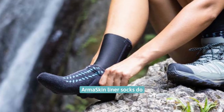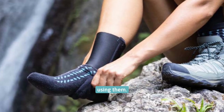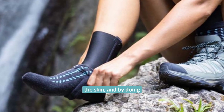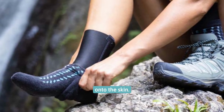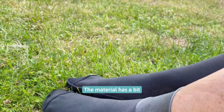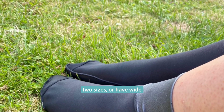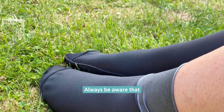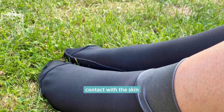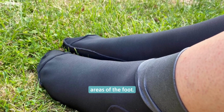Armaskin liner socks do feel a bit strange at first, which is why I think people are put off using them. The material sticks to the skin, and by doing so, it reduces the friction of the shoe onto the skin. The material has a bit of compression in the fabric, so sizing is critical. If you're on the cusp of two sizes or have wide-fitting feet, then go up a size. Always be aware that they need to be in contact with the skin all the time, and they can't be loose on any areas of the foot.